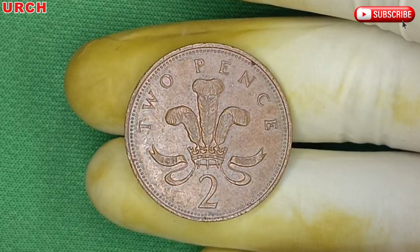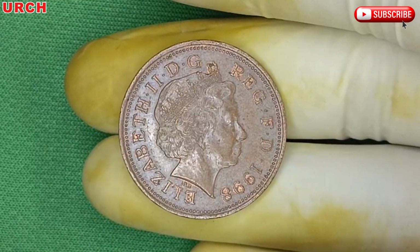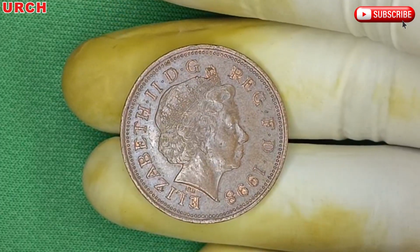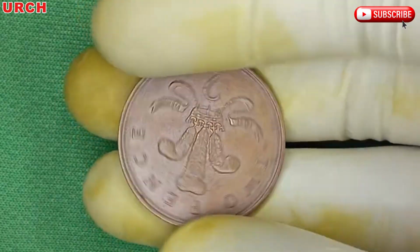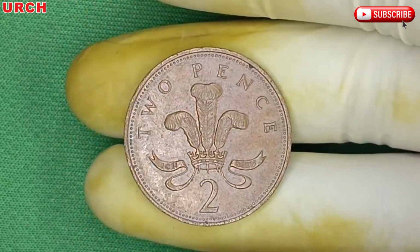To understand why the Elizabeth II 2 pence 1998 coin holds such importance, we must first look at the context of British coinage. The United Kingdom, with its centuries-old legacy of monarchs and minting traditions, has always placed great emphasis on the role of coinage not only as a medium of exchange but also as a way of showcasing its identity, culture, and monarchy.